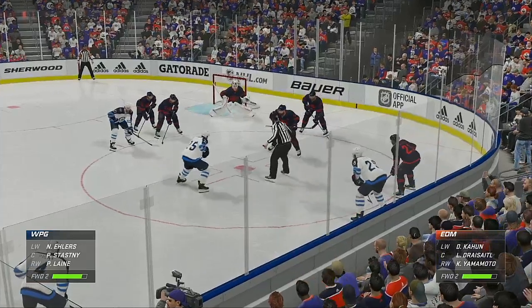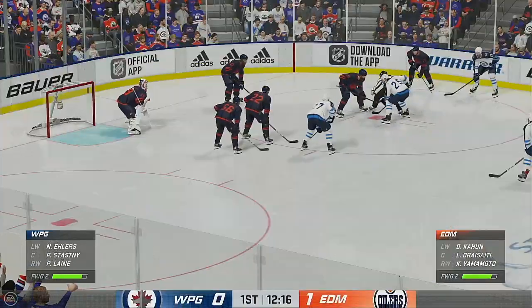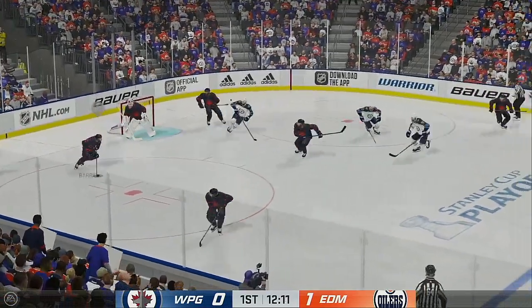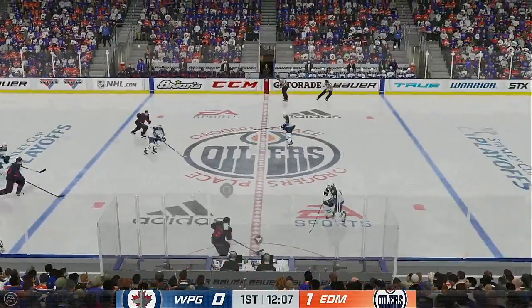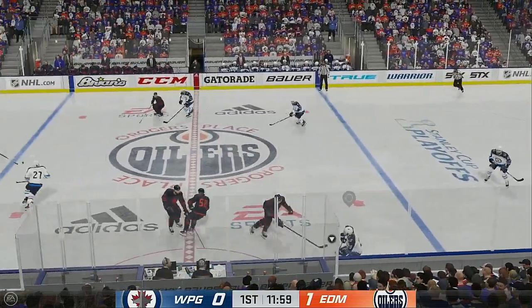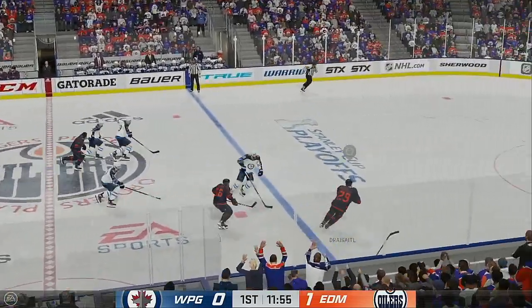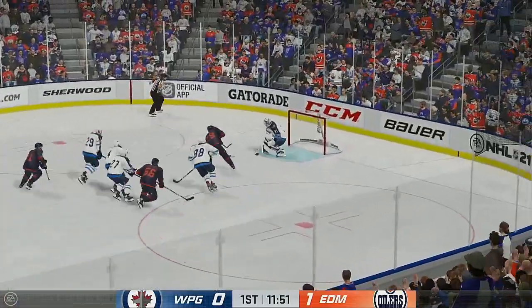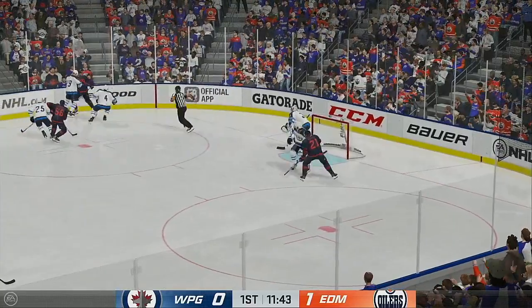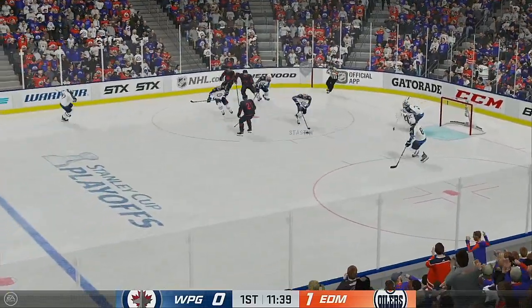Inching closer to the midway mark of this period, we've got a 1-0 hockey game thus far. Edmonton's won the faceoff deep in their own end. Now a quick pass to Yamamoto. Pokes the puck away. Winnipeg's moving it along the wing. All alone! What a stop on the breakaway! He waits for the first move, lets the shooter make it, and then shuts it down.